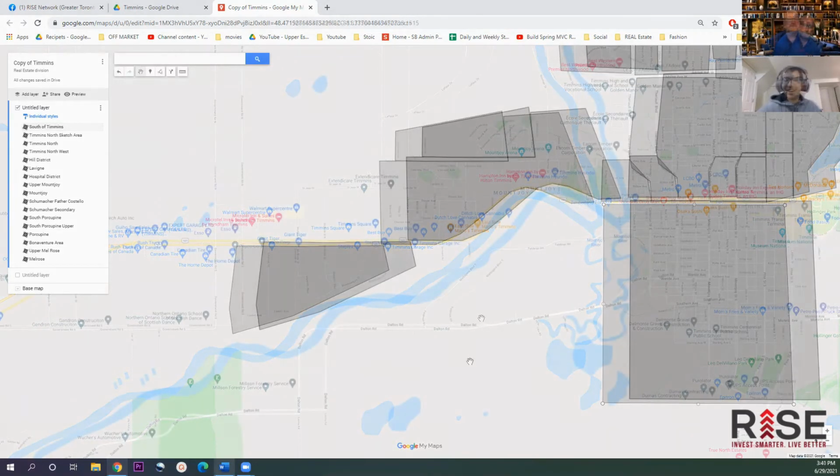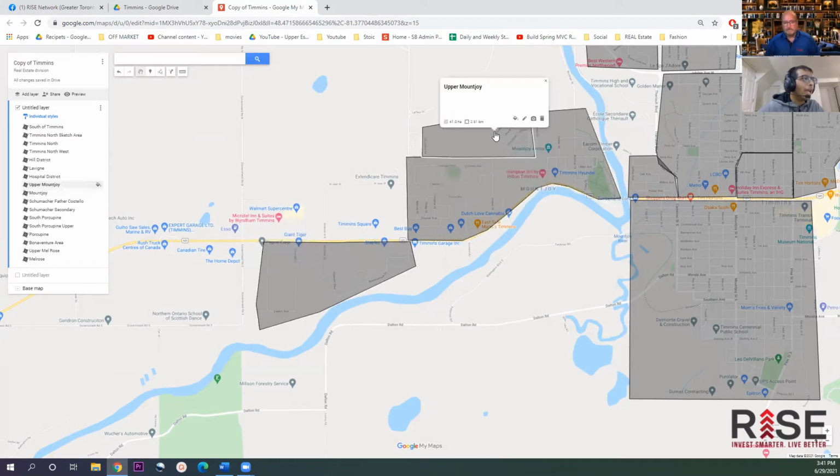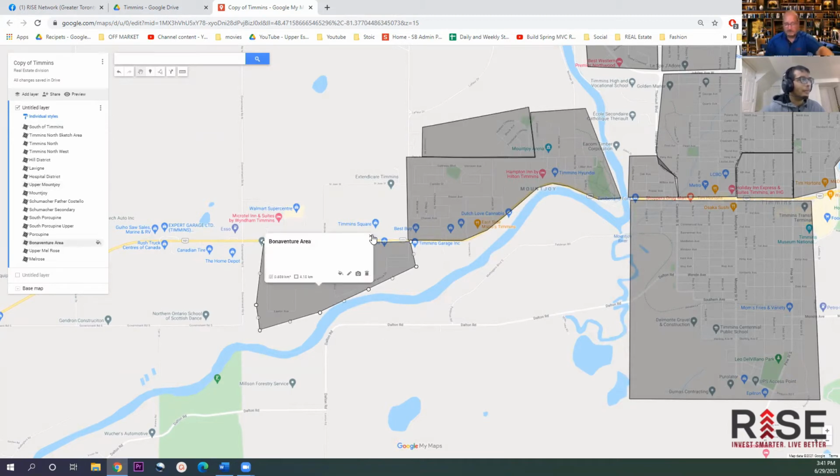Yeah, I got you. All right, Jack, can you tell us about these three areas, Bonaventure, Mount Joy, and Upper Mount Joy? Absolutely. It's not only Bonaventure, but we just call it Bonaventure. There are other streets around it. What I can tell you is that it's definitely an A+ area. The average home is $476,000. Now, keep in mind that in Toronto you have very, very high numbers.